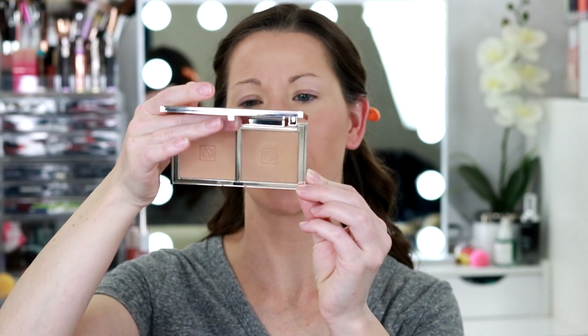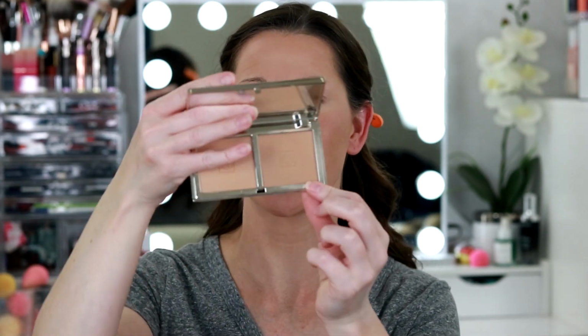Okay, I do have one more bronzer that I'm going to dust over top. I really hope this doesn't turn out too orangey. This is the Jouer Duo that I pulled in the shade light to medium, and I'm going to be using the shade Suntan, which is the deeper of the two. Let's just see what happens here.